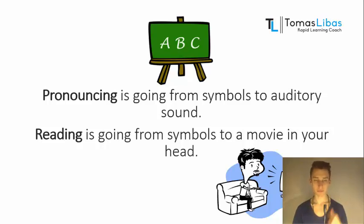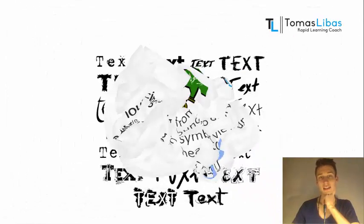And here, visual reading is whenever you see the text, say, I'm catching several words. Reading is going symbols to movie in your head. So reading, symbols to movie in your head. Makes sense, and you just kind of get this through practice. There are several drills we do just so you get a sense of it and understanding.